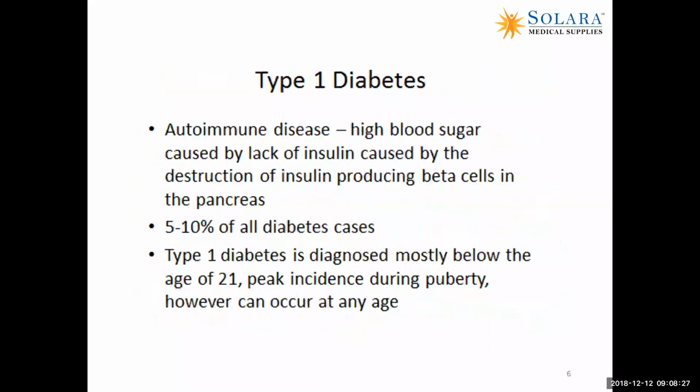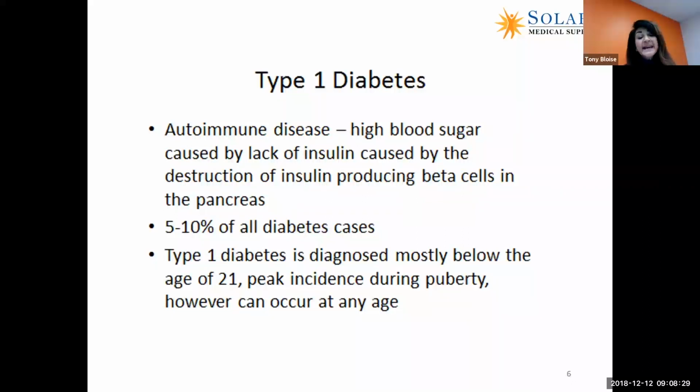Type 1 diabetes, just as a definition, is considered an autoimmune disease. This means that high blood sugar is caused by lack of insulin, which is caused by the destruction of insulin-producing cells in the pancreas. Now, type 1 diabetes is only 5 to 10% of all diabetes cases. The rest are divided into type 2 diabetes, gestational diabetes, and of course, there's many other forms of diabetes, but type 1 diabetes is the focus of our presentation today.